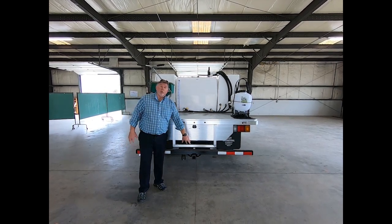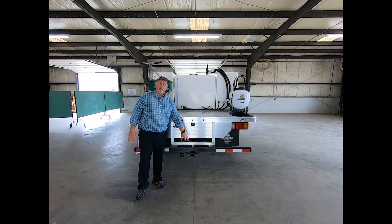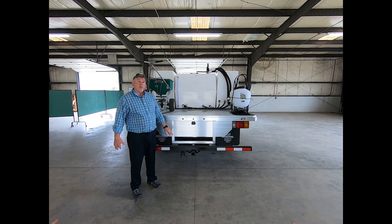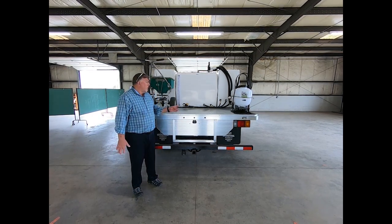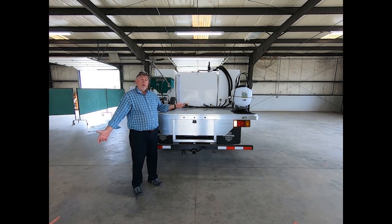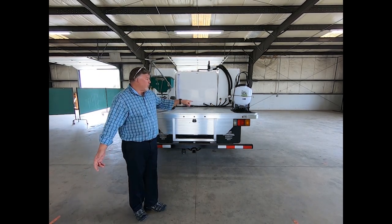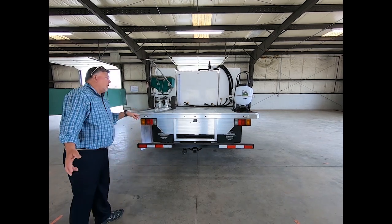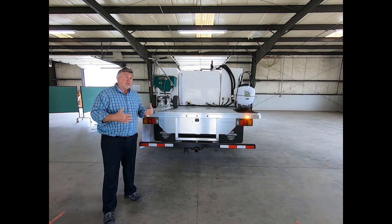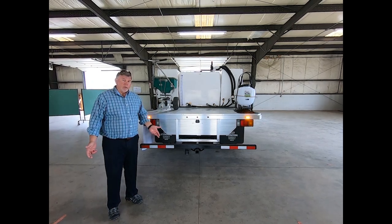We've got a full class 4 trailer hitch with a 2-inch receiver, a 7-pin trailer connector. We've got a backup alarm on the truck. And of course, we've got strobes on there, so when you're sitting beside the road, hopefully the lady next door will not run into the back of your truck.